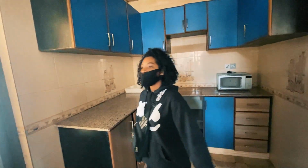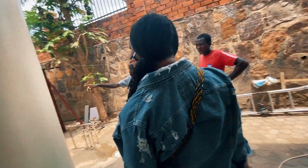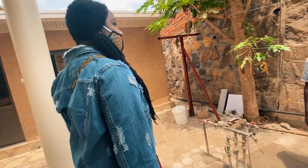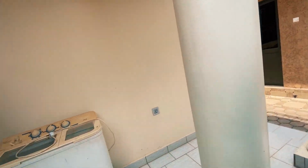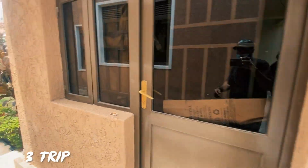Let's see what's up. So we're about to go outside. Yeah. Cabinets are blue. They're like Smurf blue. Oh, watch your step. Oh, okay. Main quarter. Does it have a washer? Oh gosh, I almost tripped and busted everything.